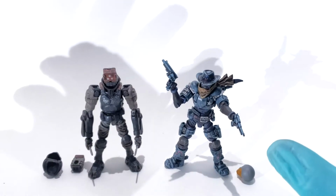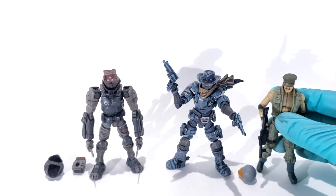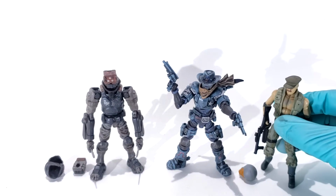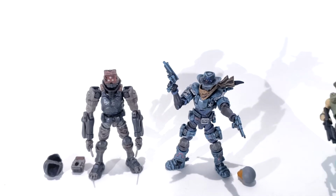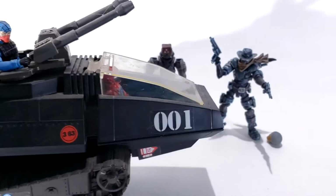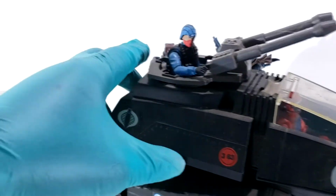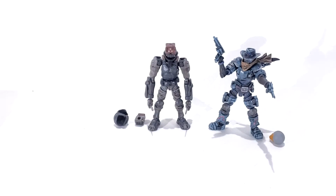If you're into 3¼-inch Joes, or 4-inch Joes, you'll definitely love these. And again, I always use the 25th anniversary figures as a comparison to these figures right here, and yes, they fit right in scale. Also, you can use G.I. Joe vehicles and Joy Toy vehicles and put them in. As you can see right here, they fit right in scale with this. So you can get some nice stuff going on, man.